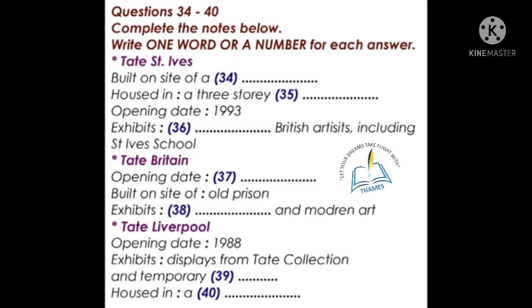British artists, including members of the St. Ives School, a group of artists living and working in the area from the 30s onwards. In later lectures, we'll be looking at the work of some of the artists who belong to that group and the ways in which they influenced each other. Okay, am I going too fast for any of you?